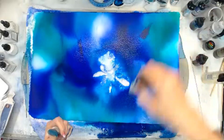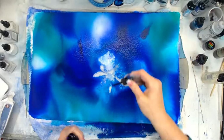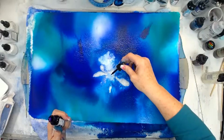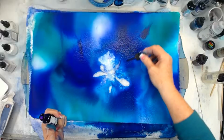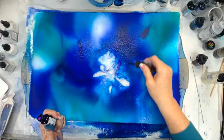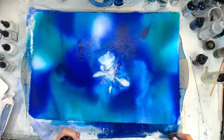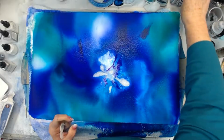I don't know. Maybe some juniper? No, violet in there. I think that's just going to milk it up. I don't know. That might not have been the thing to do. And we'll see.